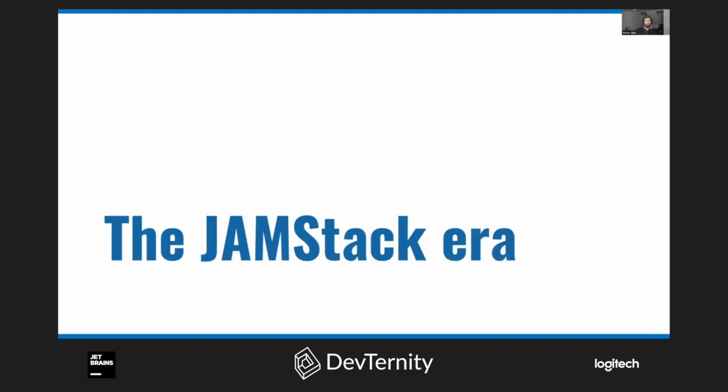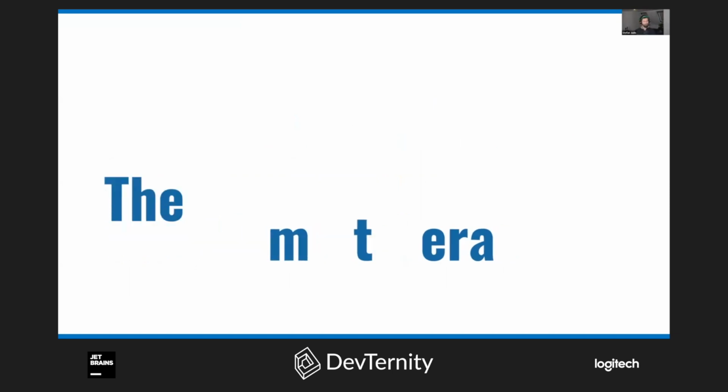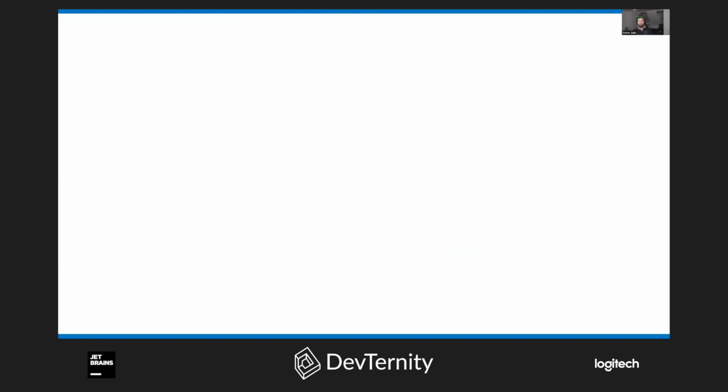The Jamstack era, which includes JavaScript, APIs, and markup. Then it was renamed to Jamstack. And now I would like to drop this term entirely in favor of modern web development, because there are so many things going on. I think Jamstack, in my opinion, lost a little bit of its meaning.